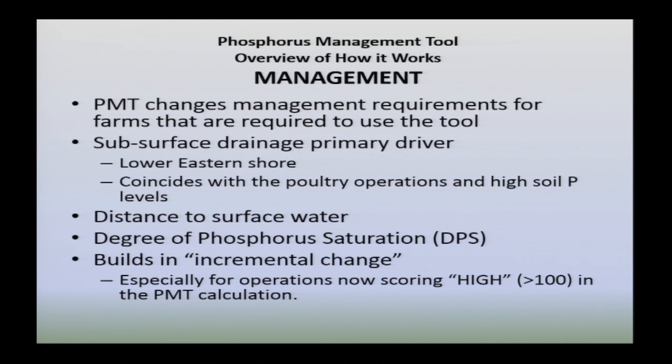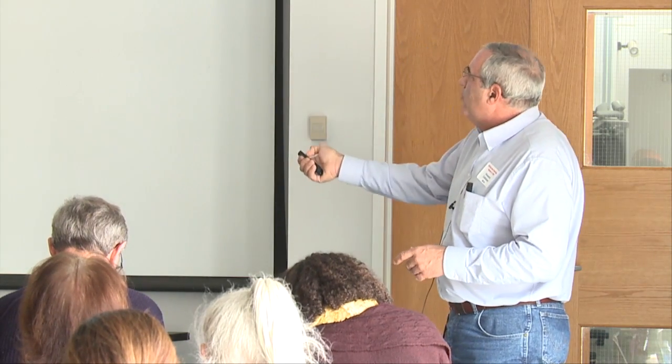Distance to surface water, and that's no matter where you are. If your field is pretty close to surface water, and when I say pretty close, probably within a couple hundred feet, if the edge of that field's within a couple hundred feet of surface water, that is going to be a big value assigned in that PMT. And either one of those or those two together, if you meet that criteria, are probably going to come out at a pretty high risk in the PMT.